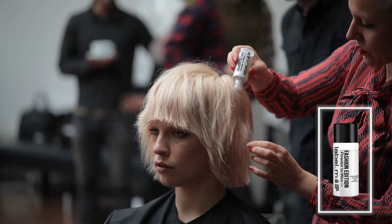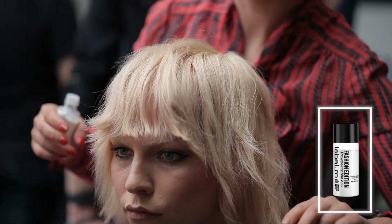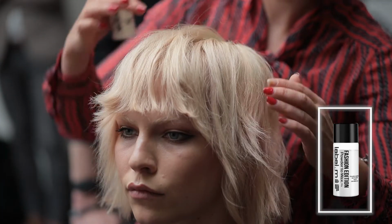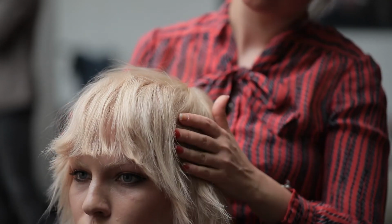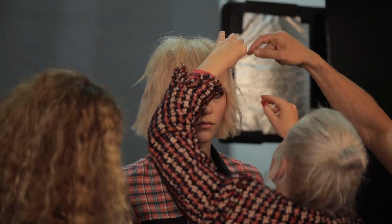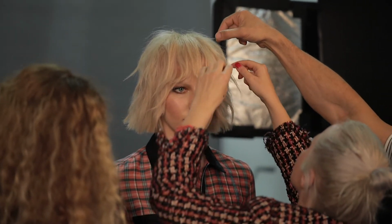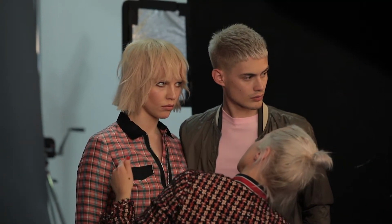After that, we utilize the powder to wax, really sprinkle the product in areas where we wanted to have it a bit more flatter, and use as well the powder on the ends to kind of create a little bit more separation and movement. And from there, we really just used our fingers and just managed to kind of really get this beautiful detail and this beautiful flick.